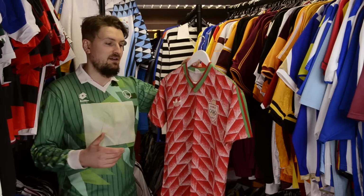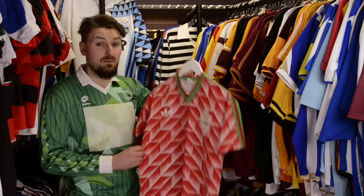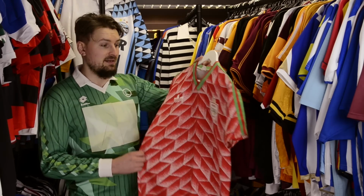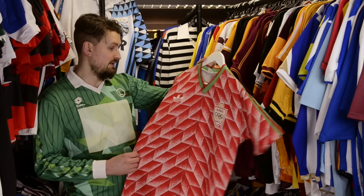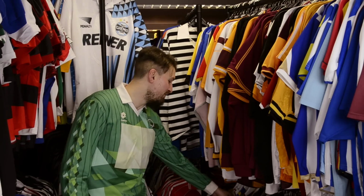Ireland were fresh on the back of Italia 90, and they played a very strong team, and they won the match 1-0. But I mean, there's only one winner when it comes to kit design, wasn't there? And that was Morocco in this absolute classic. Got another ultra rare one for you now.